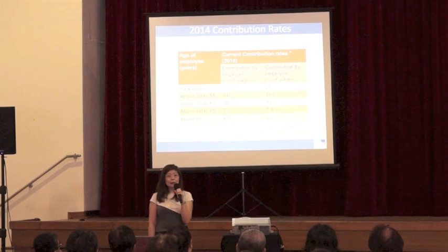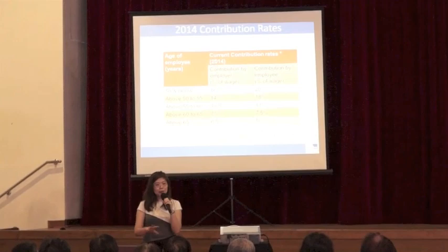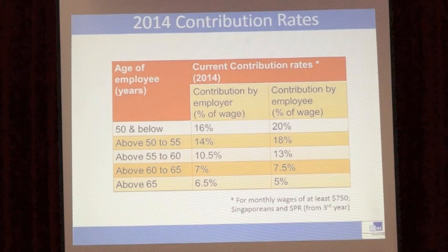So it's tiered, so when we are younger, we have more capacity to earn the money, so more money should be going into our CPF account for the accumulation. As we grow older, we may have competing needs, so we will see that the contribution rate does come down. You can find this information on the CPF website as well.